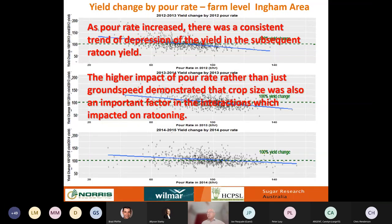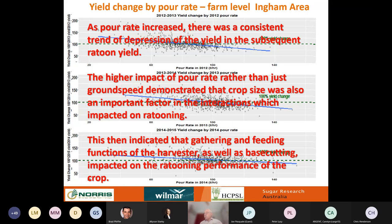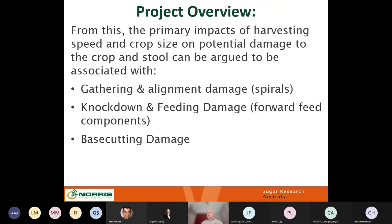And so what that showed us is that crop size was also an important factor. And also that tells us that the gathering and feeding functions of the harvesters are also important, as well as base cutting, in terms of the impact on next year's crop. So from this, the primary impacts of harvesting for this project, the gathering, the knockdown and feeding, and base cutting are all fairly important if we're looking at the impact of harvesting on next year's crop.